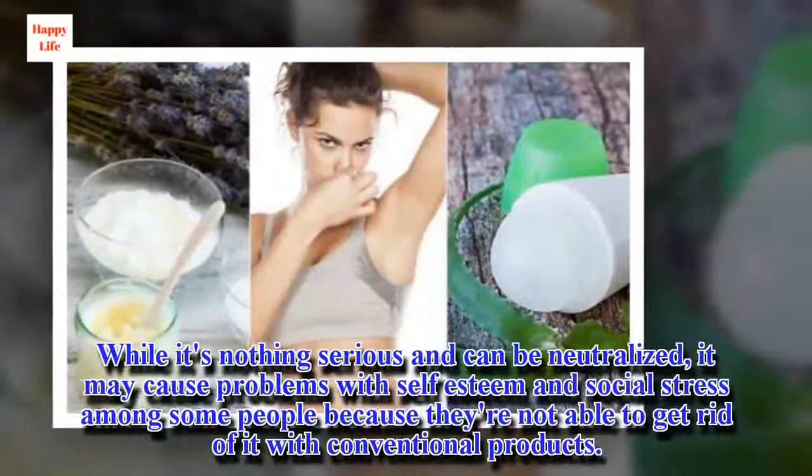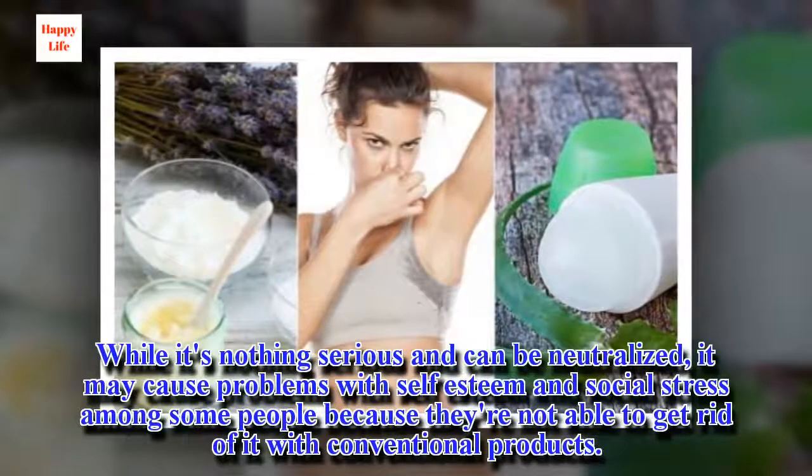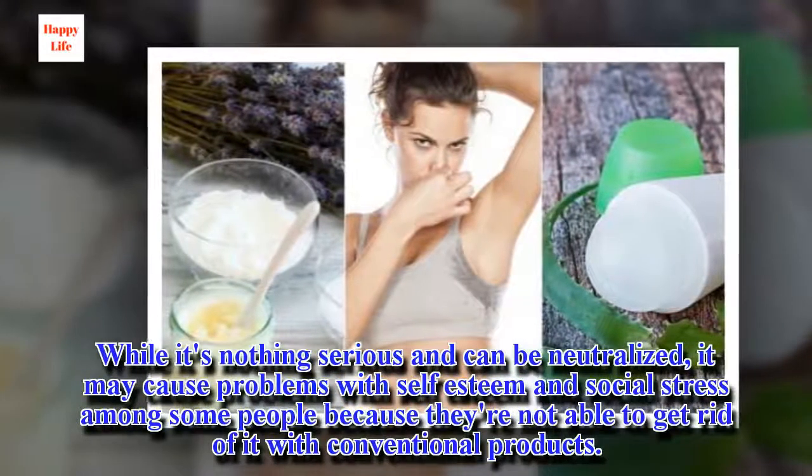While it's nothing serious and can be neutralized, it may cause problems with self-esteem and social stress among some people because they're not able to get rid of it with conventional products.